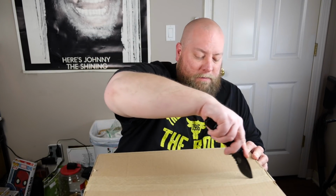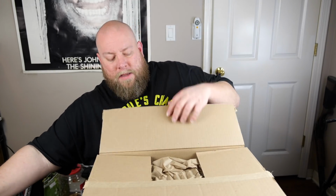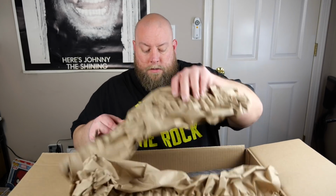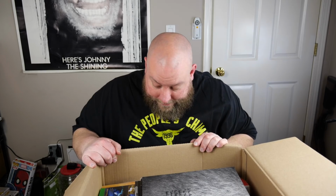Number 2. This one actually does weigh more than the first box. I think this one's probably more around a 30-pound range. Weighs a little bit more. Not a whole lot, but it does. It looks good from just the overall first presentation of it.